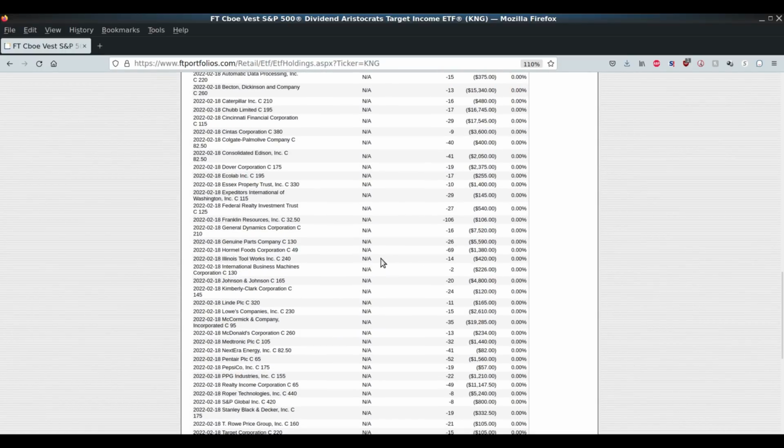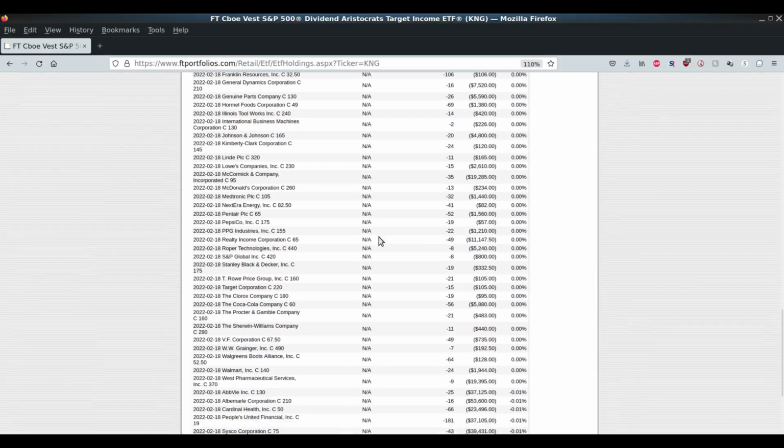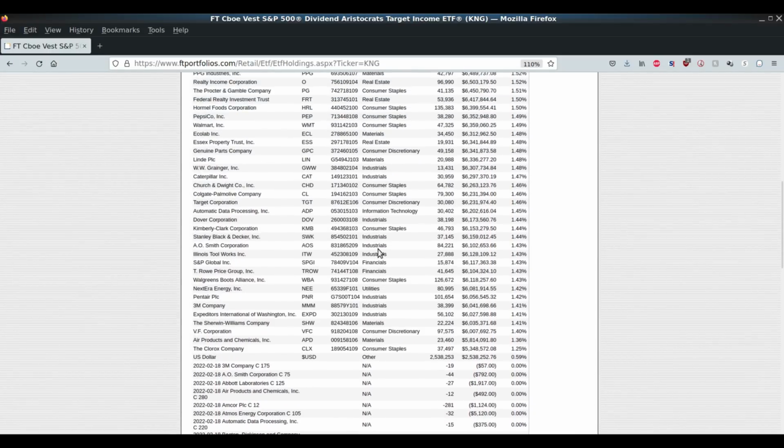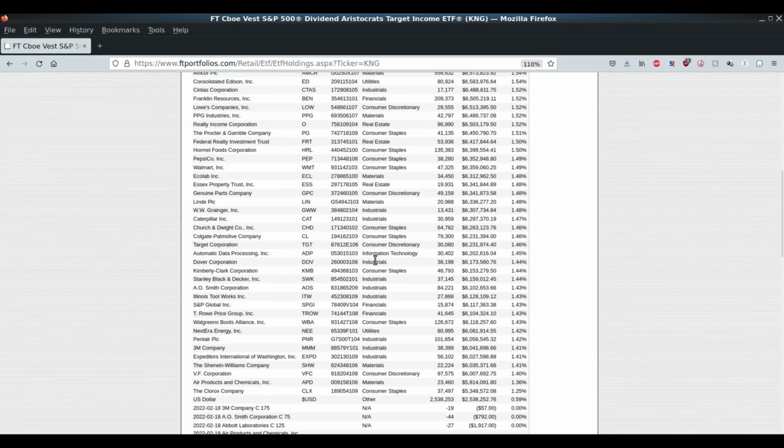These also look like they expire on Friday, February 18th. That is the main expiry, by the way. From the last time I did a video on this, which was just a few weeks ago, AT&T was still in the portfolio. So it does look like they reconstituted the portfolio and took AT&T out, because that did drop off the Dividend Aristocrat list.